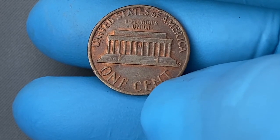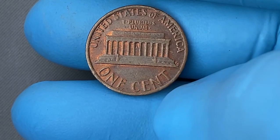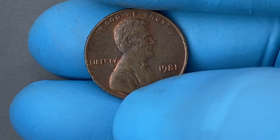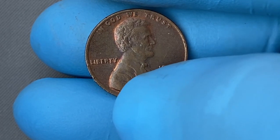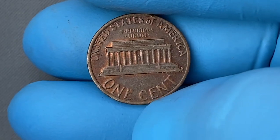And let's not forget the most important factor when it comes to rare pennies: condition. A well-preserved coin with no scratches, fading, or wear and tear will always be more valuable than a damaged one. Coins that are graded as MS65 or higher, meaning mint state, can fetch a much higher price in the market, especially among collectors.